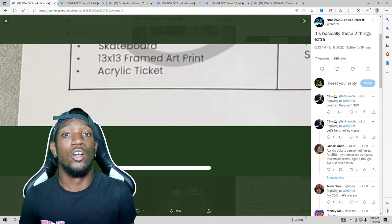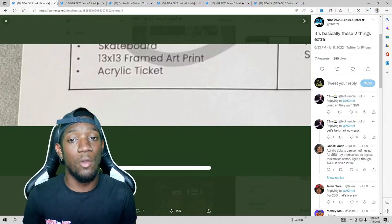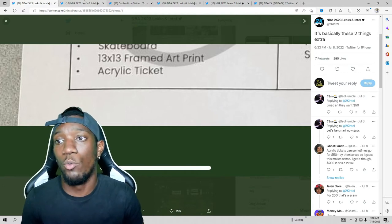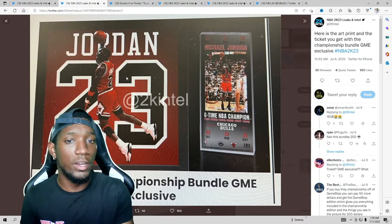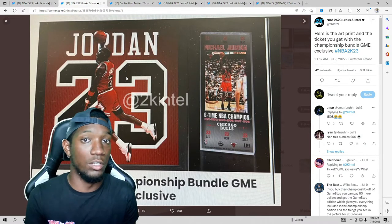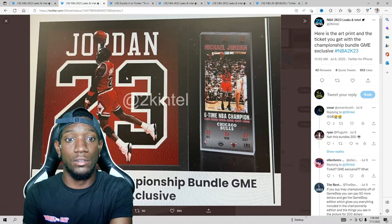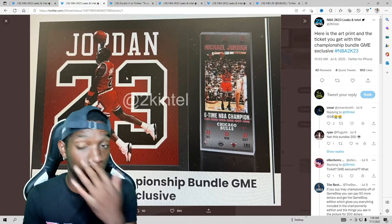Also, all right, y'all. So the $200 edition will be a 13x13 frame art print and a ticket. I'm gonna show y'all real quick what it is. This is what it looks like. You got the ticket on the right hand side. That's just what it's gonna look like by itself. And then you got the 13... that's not a 13x13. I'm assuming that's not a 13x13 picture. That don't look like it to me.